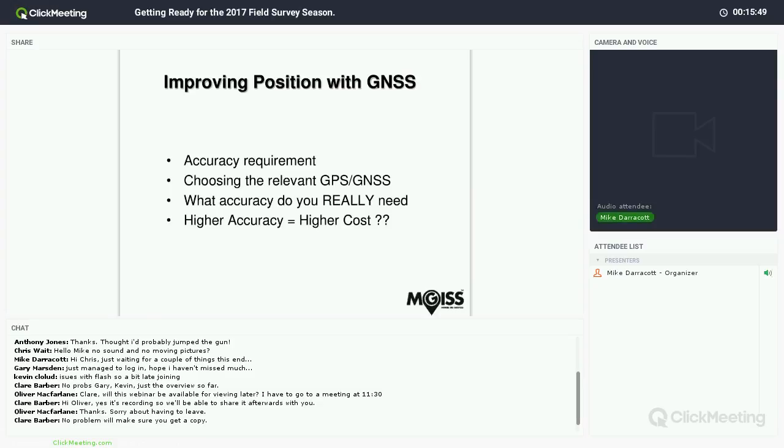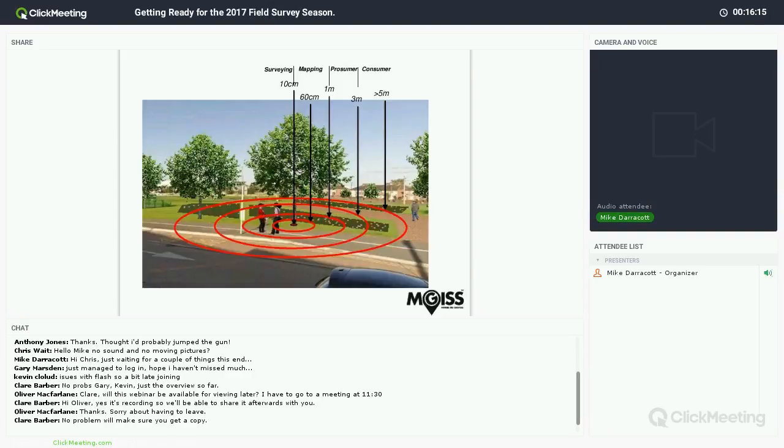But actually, for most mapping applications, a relative accuracy to the map is what's most important. So as long as you're achieving the accuracy of the map itself, so you're plotting the feature in the right place on the ground, then that's probably the accuracy you need. And nowadays, with the proliferation of external GPS receivers, does higher accuracy mean higher cost? And that's generally reflective of the budget that you've got. But hopefully this next slide does explain it a little better.